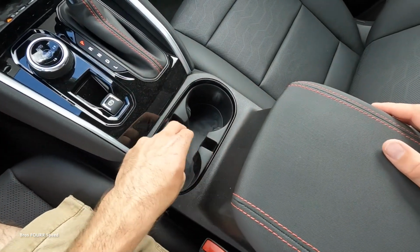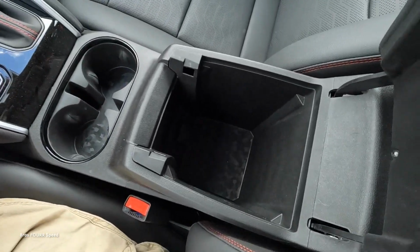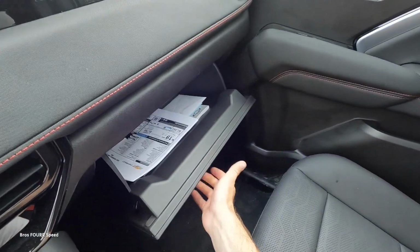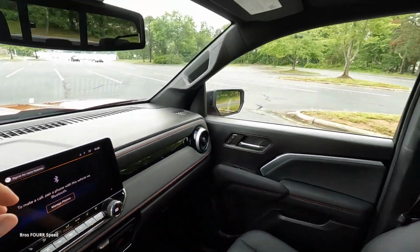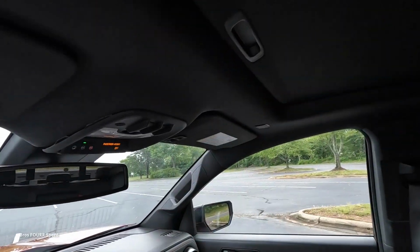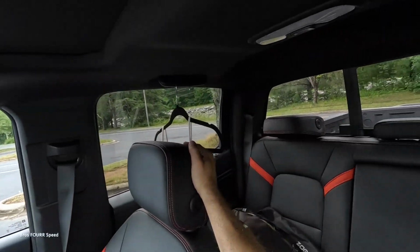2 cup holders in the middle with a little bit of storage, and then there's also a removable storage bin in the center armrest with a deep space for that amount of room, as well as the glove box having an ample amount of space. We have the manual adjusting sunshade with all the sunroof controls. There's some OnStar controls and the dome lights.